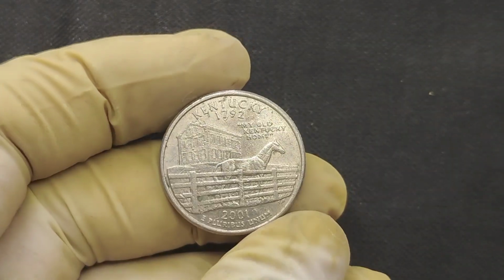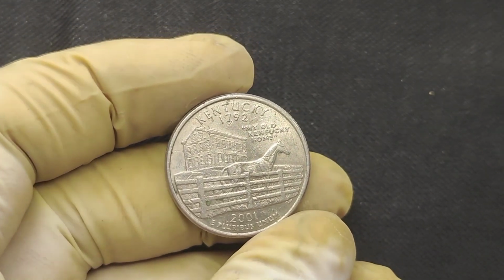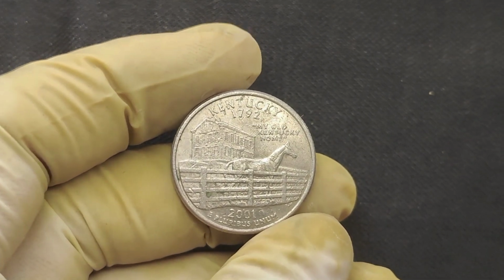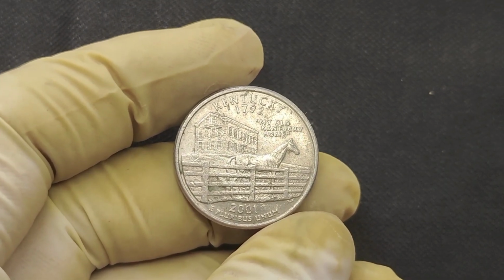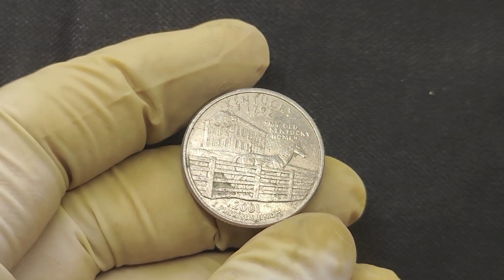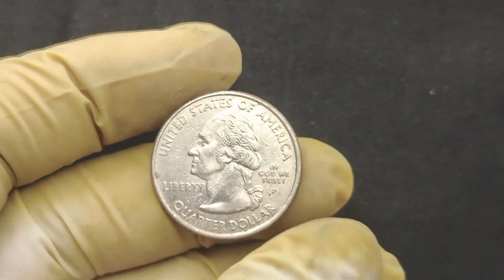We're diving into something really exciting for all coin collectors and enthusiasts: the 2001 Kentucky quarter dollar. This coin is an incredible piece of U.S. history, and believe it or not, it could be worth a lot more than you think. Let's start with the basics.